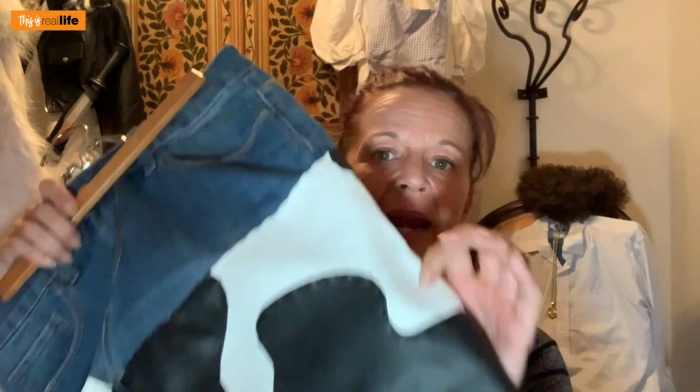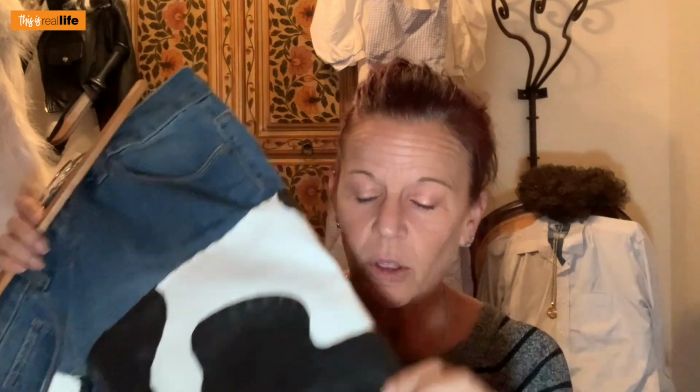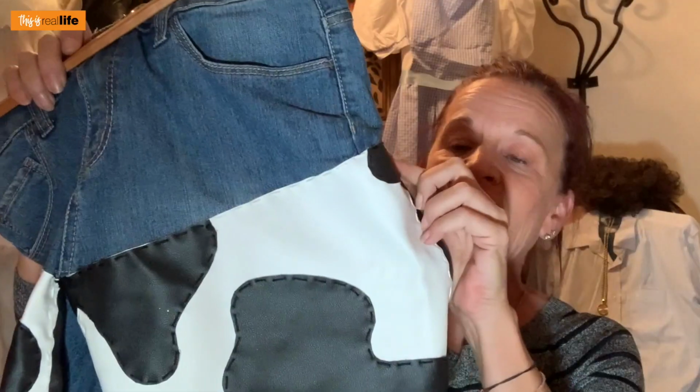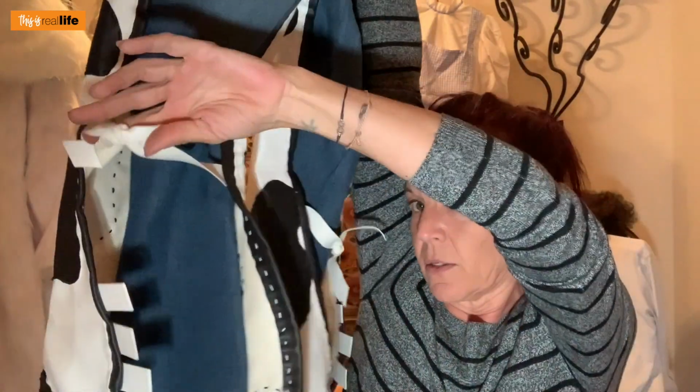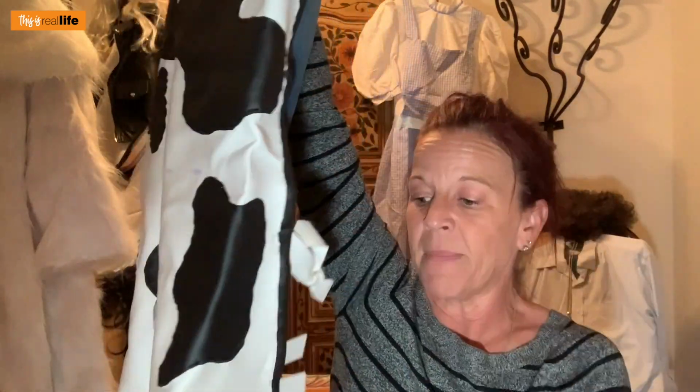Now her jeans, it did take me a little while, but on the plus side, it was all hand sewing. So you can hand sew things. You don't need to have an exact sewing machine. She basically has jeans and chaps. From Walmart, I bought their Faded Glory denim jeans, and then I went to the fabric store and got white vinyl and black vinyl. I cut out my cow print shapes and hand stitched the cow print onto the white vinyl. I actually sewed them onto the jeans, and then to make them look more like chaps, I added a little tie in the back and made them bigger than the leg.